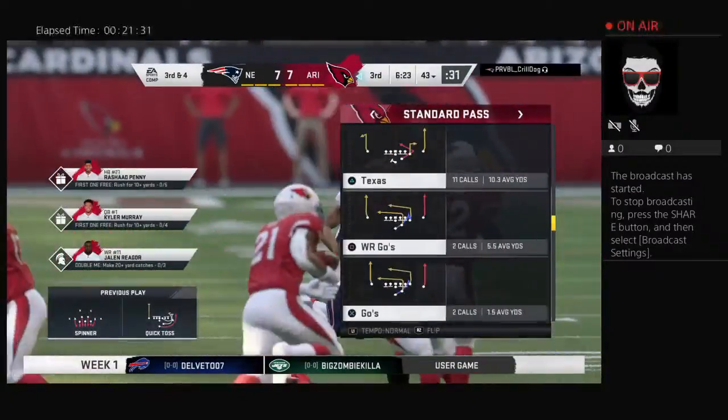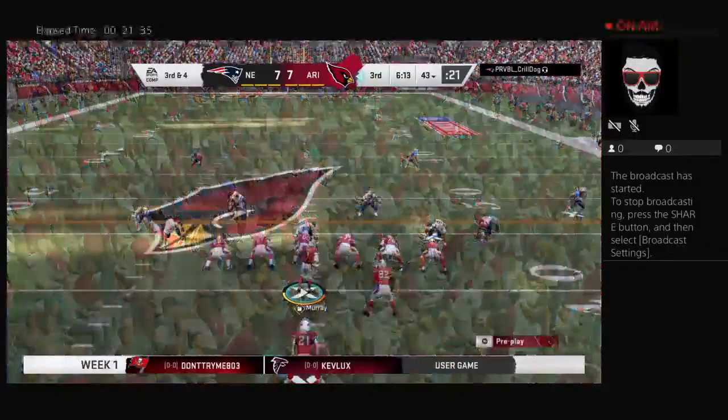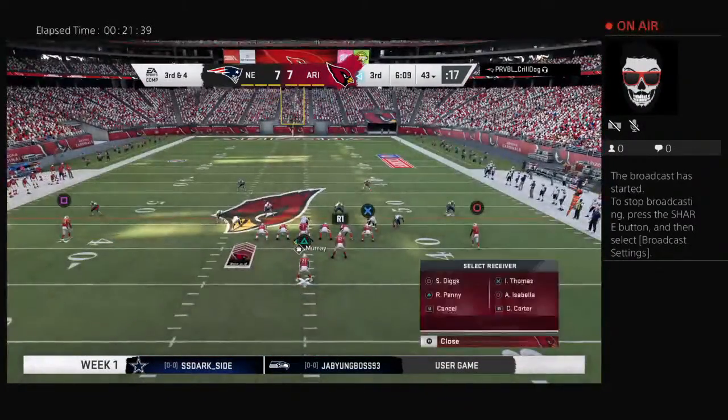Young Trick is here, baby. Young Trick is here. Ready. 6 yard. Check back 21. We want this.